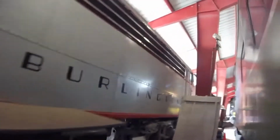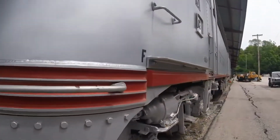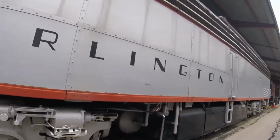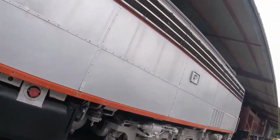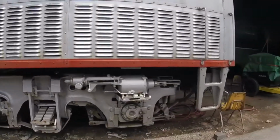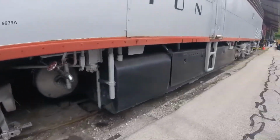Then, in 1970, after the Burlington Northern merger, it kept the number. Then, in 1973, it was rebuilt by Morrison Knudsen in Boise, Idaho as an E9A and renumbered 9902. Then it was transferred to the newly created Chicago Regional Transportation Authority in 1974, which became Metra in 1984. Then it was sold to Maryland Department of Transportation, MARC for short, and was renumbered 64.